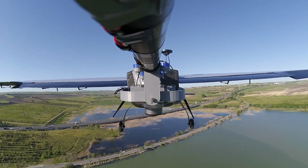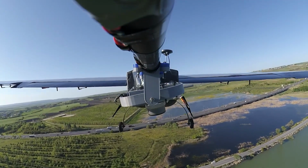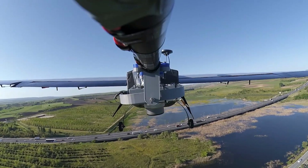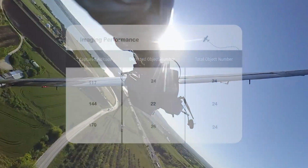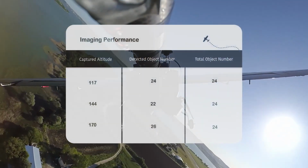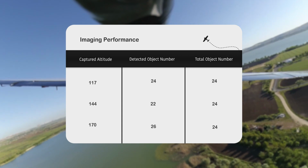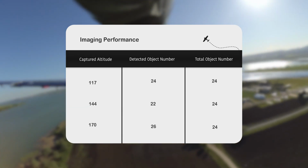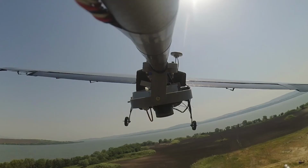In a captured image, the aspect length of an object must be at least 20 pixels to be detectable. For this reason, objects of sizes 11 to 40 inches were used in the tests, and images were captured from 140, 170, and 200 feet. Tests showed that out of 24 objects captured from these heights, 24, 22, and 18 of them were detected successfully, respectively. To prevent changes that may occur due to conditions, the shutter mode is set to 1/2500.